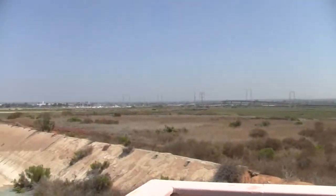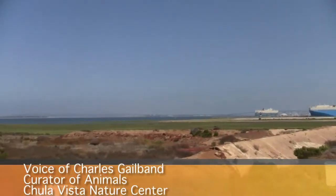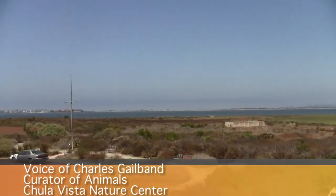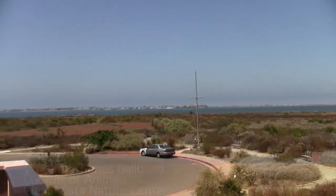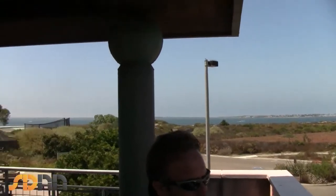Got a shipyard over there, the channel of Sweetwater River. We've got the freeway and development to the east of us. To the south of us, we've got another shipyard. If you could get in a time machine and go back to this coast 200 years ago, most of our bay shore is going to look like what we have out here.